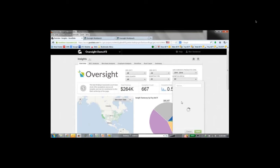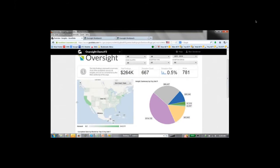You've got a couple of charts here. So this is a heat map just by geography. So you can see top states by exception spend. And this supports multinational. There's no multinational data in this one, so the country doesn't show up, but it does support it. And then this is more of an organizational risk chart. So you can see that region one has the highest dollars of exceptions.